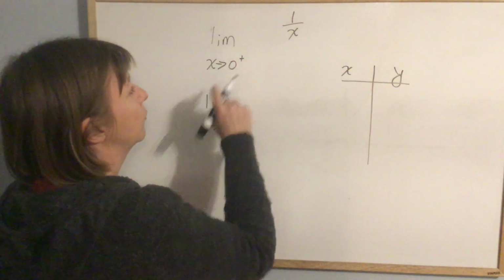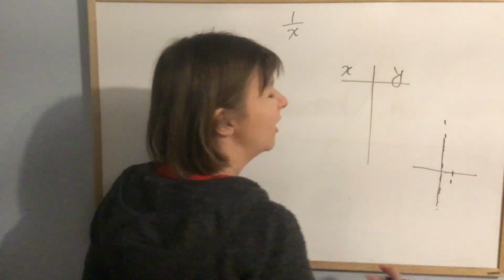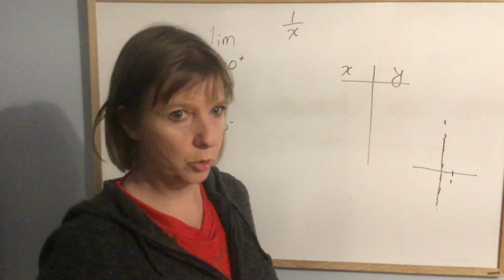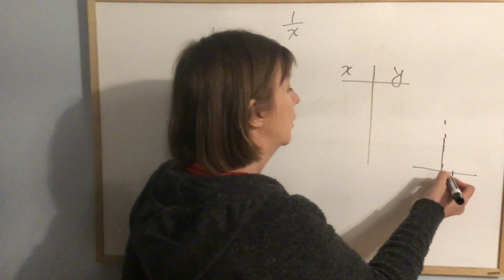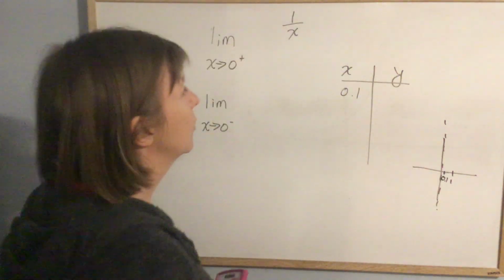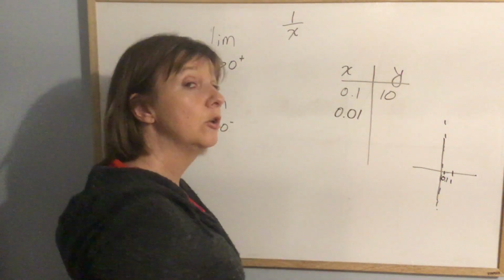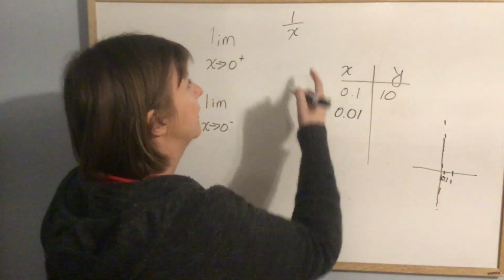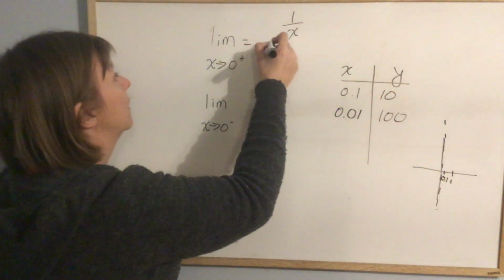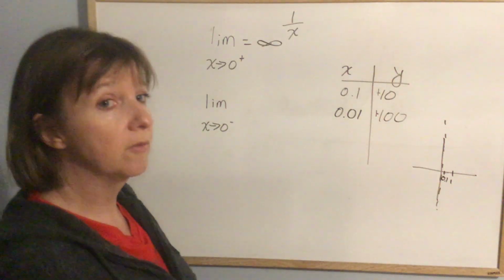So as x approaches 0 from the right-hand side, if I think about a graph, here's 0. The right-hand side is this side, so here's 1. 1's not really very close. We want close. So we're going to say maybe 0.1. Well, 1 divided by 0.1 is 10. What if I went even closer, 0.01? That's even closer to 0. 1 divided by 0.01, I get 100. Notice it's going up exponentially, which means that it's approaching positive infinity, because it's positive 10, positive 100. If I did 0.001, it would be positive 1,000, right?